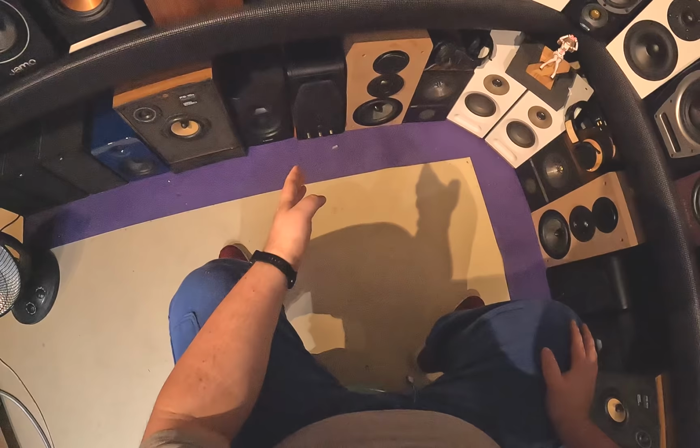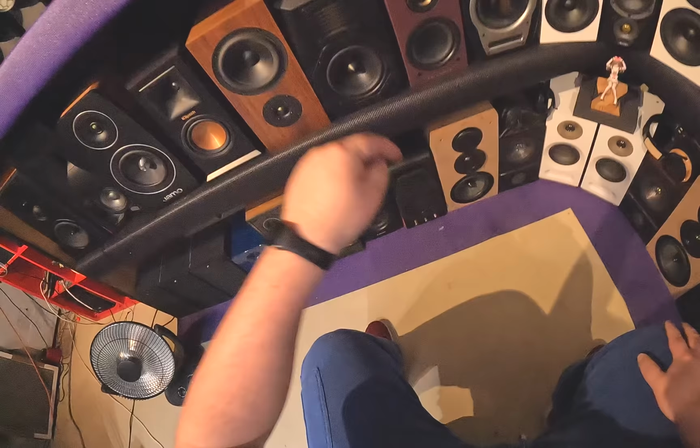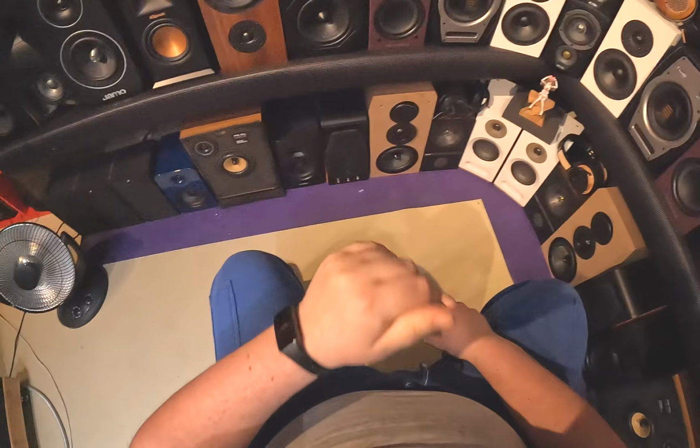Those Swans proved what DSP correction could do. Those were my first taste, and they're old, and the new ones are so much better. It's absurd. These are Swan DIY 3.1s. I had to build a box. They come with the boxes, came in pieces, and it came with the drivers, and it came with the crossover assembled. I don't think I had to assemble the crossover. Did I have to assemble the crossover? I don't remember if I had to assemble the crossover for those.